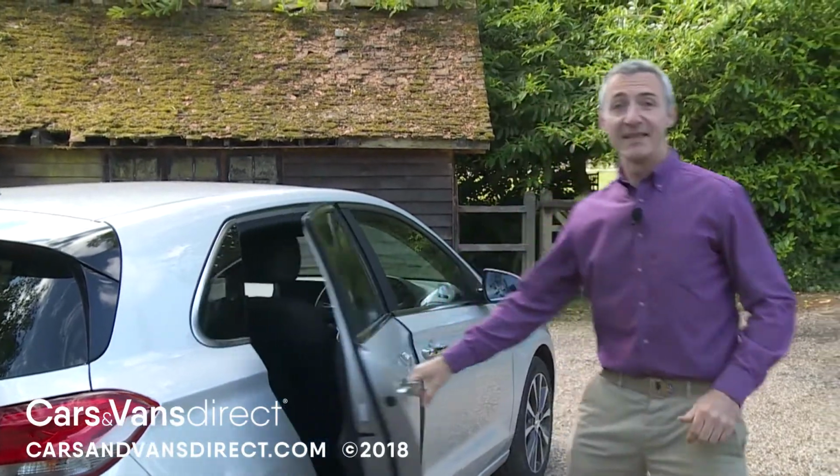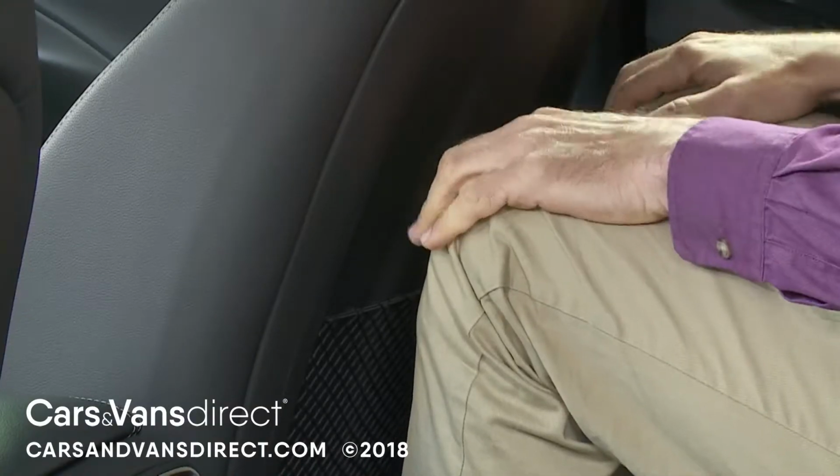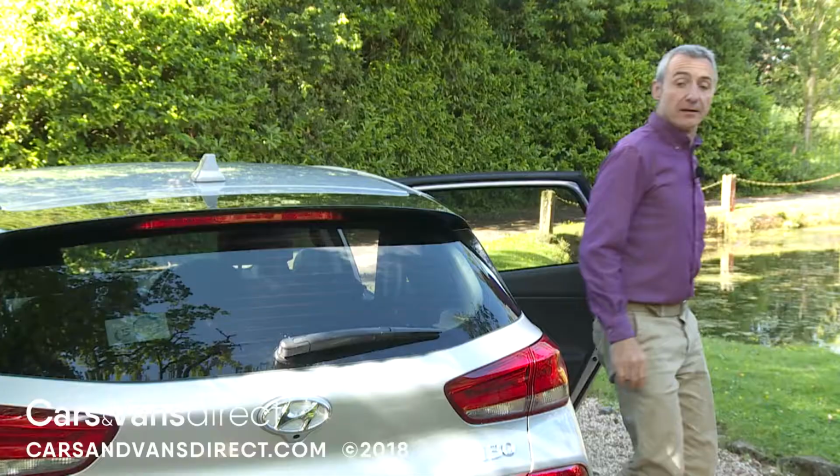Time to take a seat in the back. As with most other cars in the segment, it's not possible to sit 3 fully sized adults back here with any real degree of comfort, but if there are only 2 of you, then you'll find that there's reasonable space for legs, knees and shoulders.